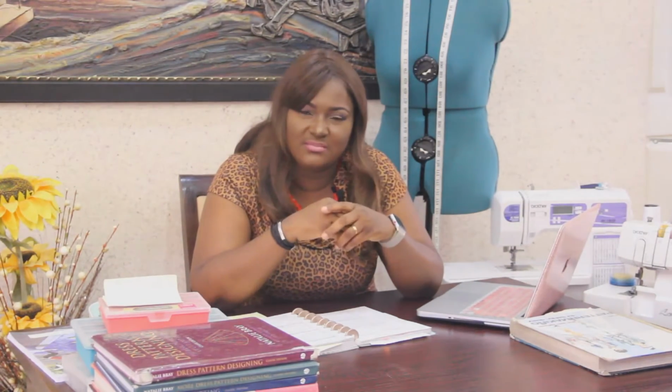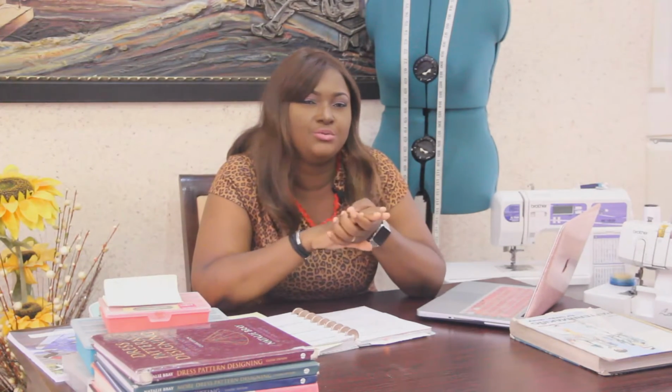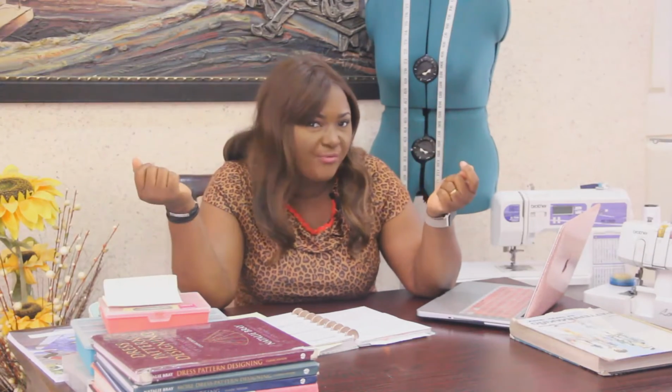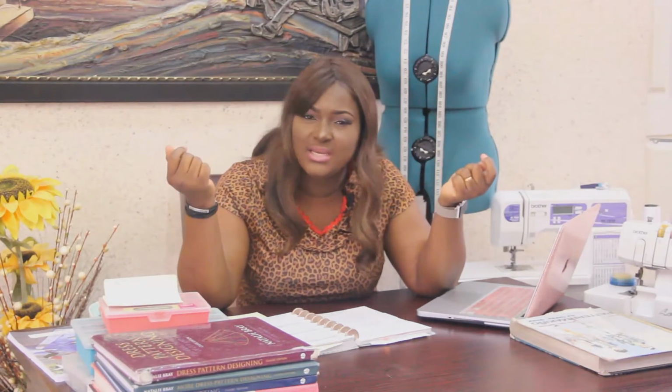You pick, learn from what you have already. How did they finish the zipper? What kind of facing did they use? Did they use a matching thread? All this information, you need to get them, and nobody's going to charge you for that. You already have your garment. What you need is to go inside, check what you have. How did they finish it? What type of fabric? What kind of lining?